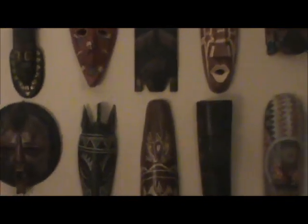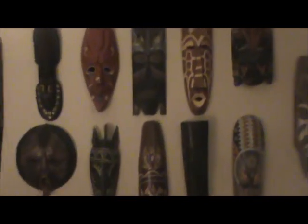I just love them, and I'm always adding. I try to buy one at least once a year. So I acquired these, as you can see, over a period of time. So yeah, that is my mask collection, and hope you enjoyed it.